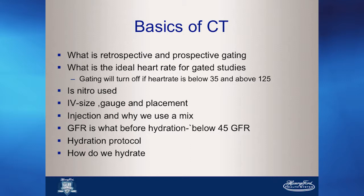When we scan these patients, ideally, we like the heart rate to be as low as possible. Gating does turn off at 35, and it will turn off again at 125 of the heart rate. So again, keeping these patients calm is really important. We don't use nitro. We don't need to. We're not looking at the coronaries.